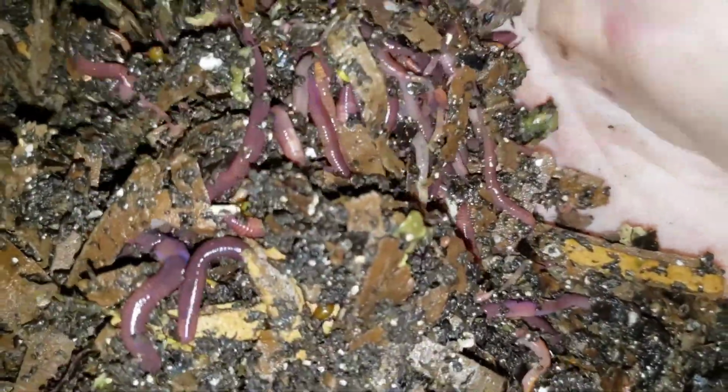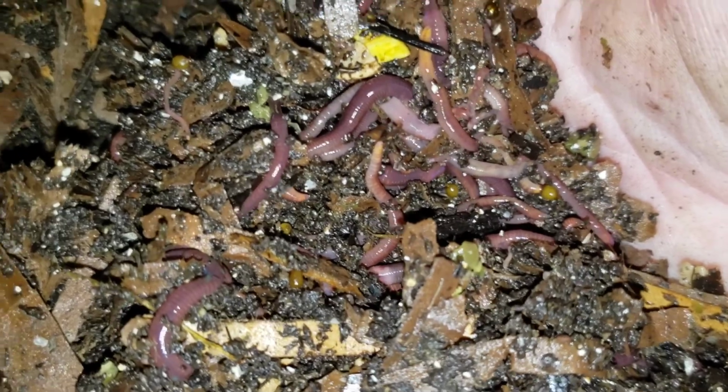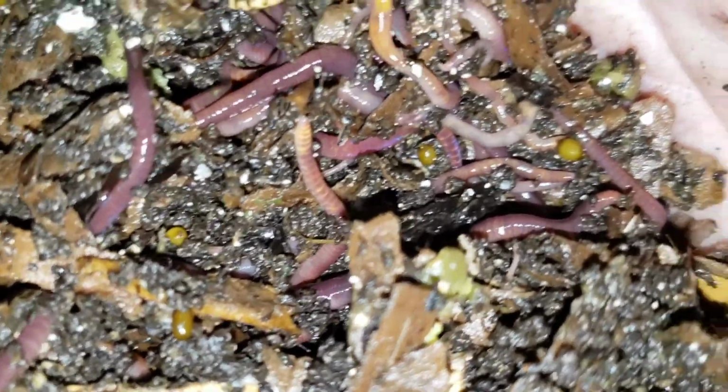This is a whole lot of wigglers. And look at all the cocoons. I'm just going to kind of hold this so you can look around. I see 1, 2, 3, 4, 5, 6. That's just underneath this piece of squash that they were eating last night.